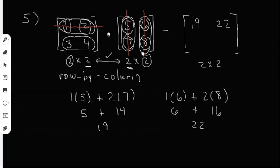Because what we're going to do with this bottom row is we're going to multiply by the first column, and then we're going to multiply by the second column. Okay? So let me erase this stuff over here, and we'll move on to the next thing.